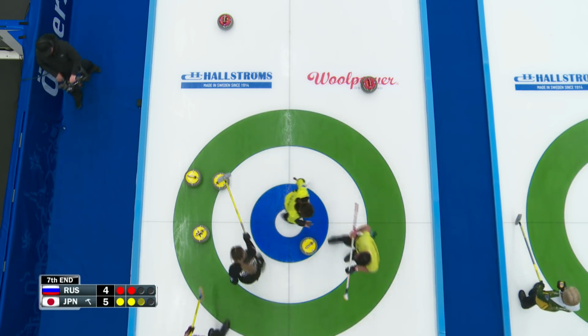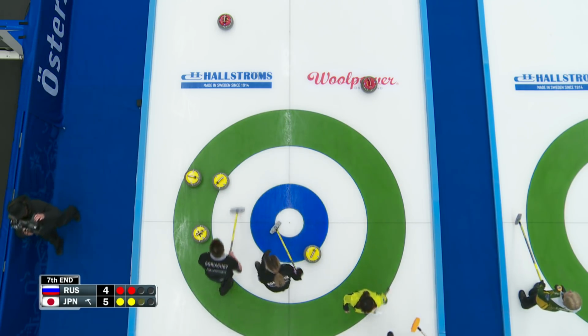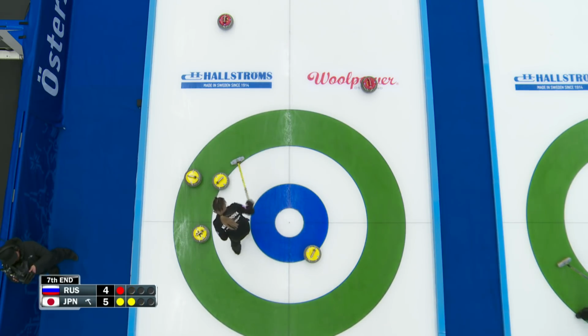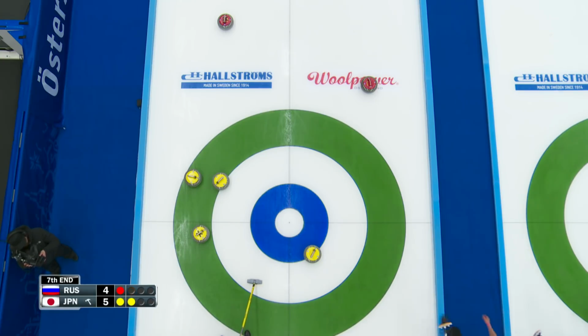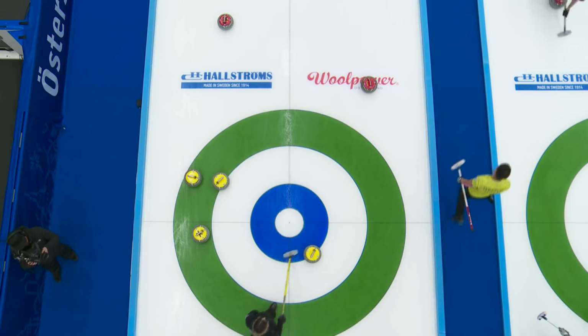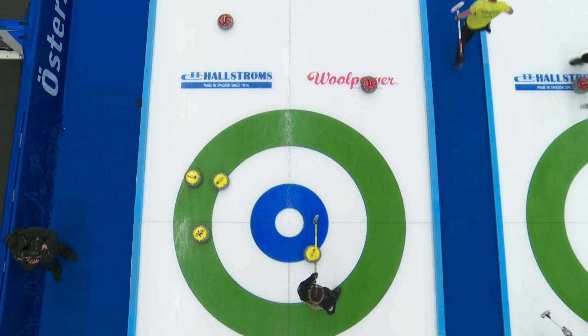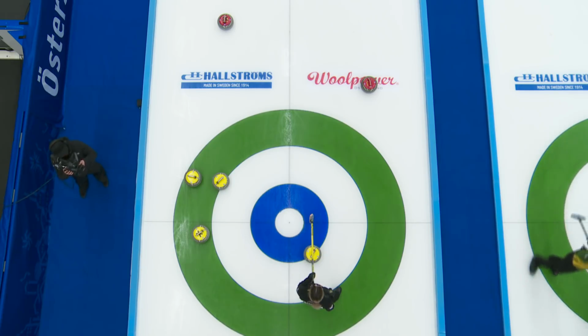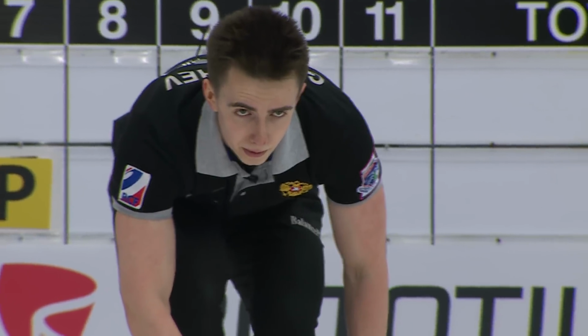Want to get this rock back as far as they can and as far over as they can, so that can't be used by Russia. It's good there. With it being wide open, Russia's going to continue to try and play around those corners, maybe try to set something up. Will eventually have to deal with that rock in the 4-foot though. They could always freeze on it. Definitely looking a bit scary for the Russians here. All Japan's rocks are in really good positions.